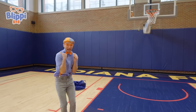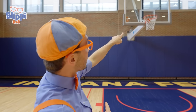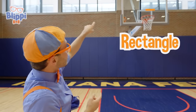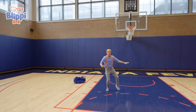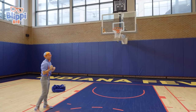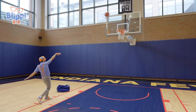Look at it. I can't believe we are so close to a basketball hoop that is shot at by the Indiana Fever. Oh, look, we have the hoop and the net, which hangs down. And look at the rectangle behind it. Yeah, the rectangle. That's called the backboard. And the shot clock. Woo! I really want to play some basketball and make three-pointers and layups.